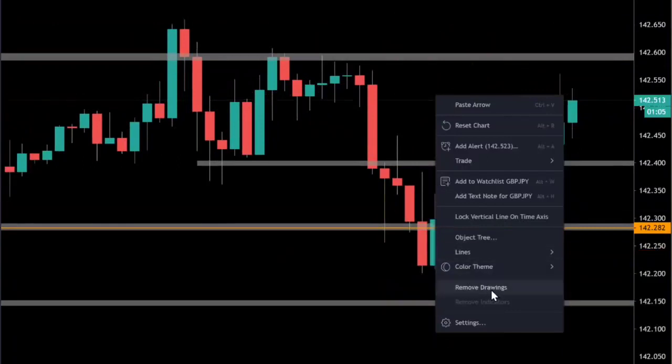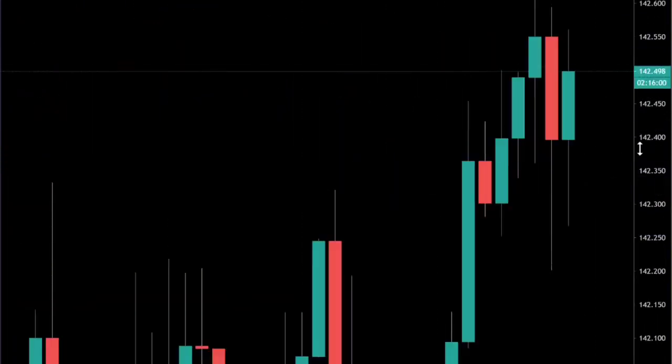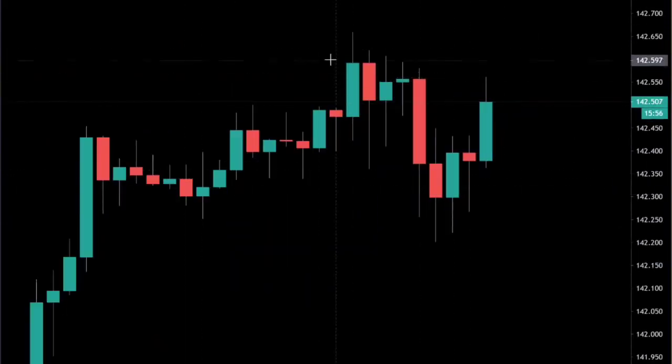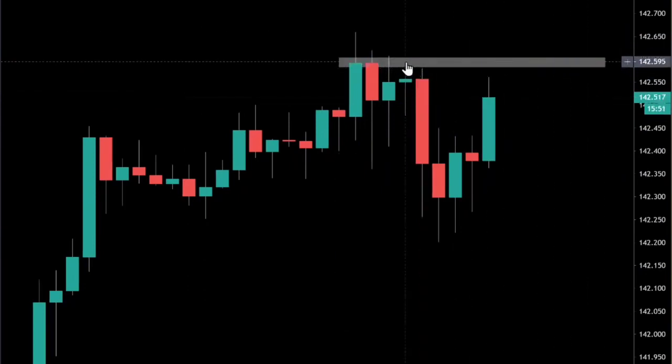New York session. So first of all, we're going to remove all our zones, and we're going to drop down to the 4-hour time frame, and we're going to see what was going on. So looking at the 1-hour time frame, first of all, what we identified when we came to the charts was that we created a resistance at 142,600, right?